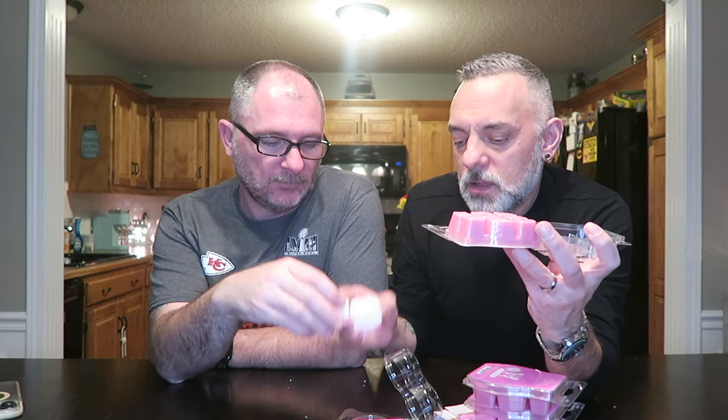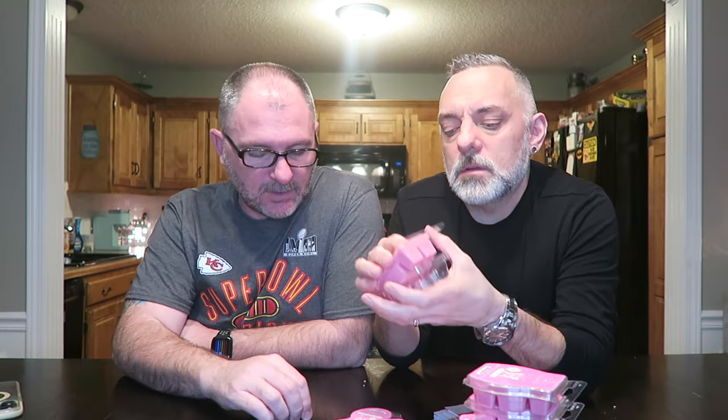It smells different. I like the bar better, but we'll see how the pods do. It smells different in the pods. But I still think it smells good though. Once the air gets flowing through, it might smell a little different. But yeah, I really like the bar. I really get that caramel a lot more in the bar. The bar smells so good.